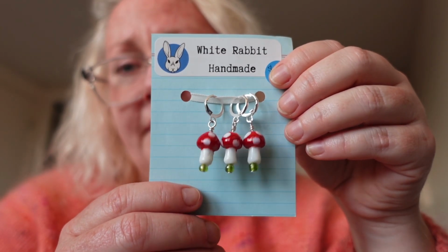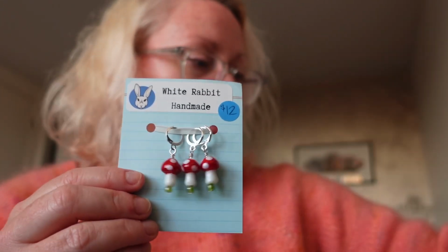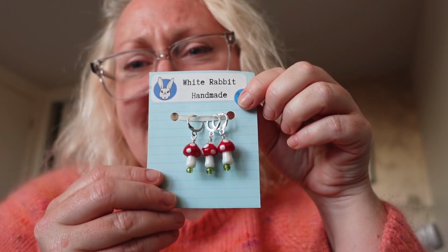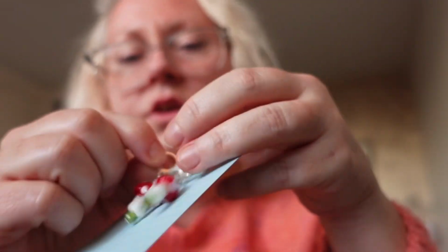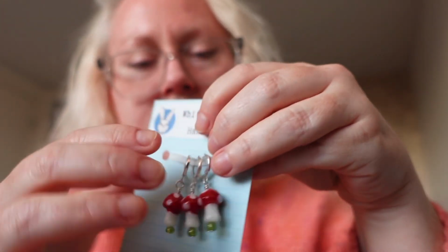So White Rabbit Handmade had a set of 5 and a set of 7 in all sorts of different colours, but these I found were the ones calling out to me, and I'm already using 2 of them on my Amy slipover. So they're already getting used, and they are just the cutest. They're made out of glass, and they're the type of stitch marker that you can unclip, so they're good for knitters and for crochet.